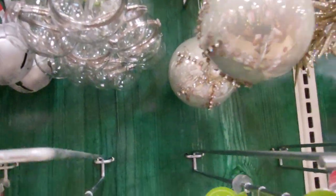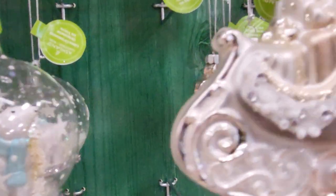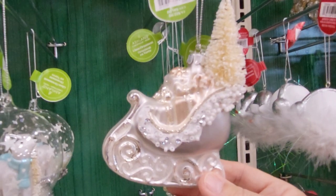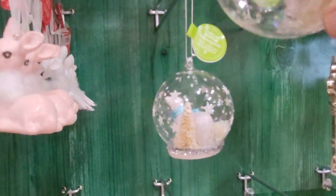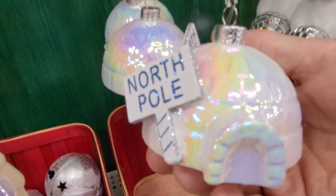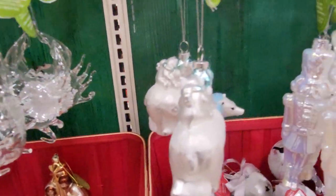Let's see what's on the other side of this. If you guys really want to make your tree fancy, this would be the place to go. Look at that. This one is $9.99, and here's Santa sleigh with presents. $12.99. It's a polar bear. This one's heavy. It's got like snow in it. They have a North Pole igloo for $9.99. I heard you burping.